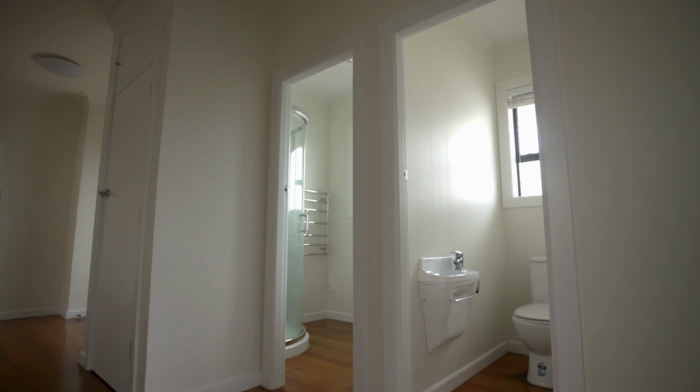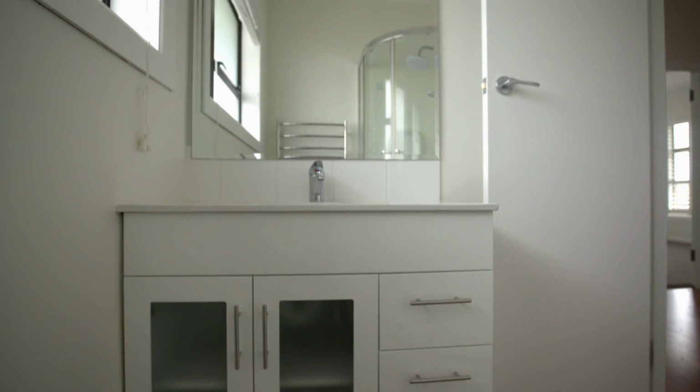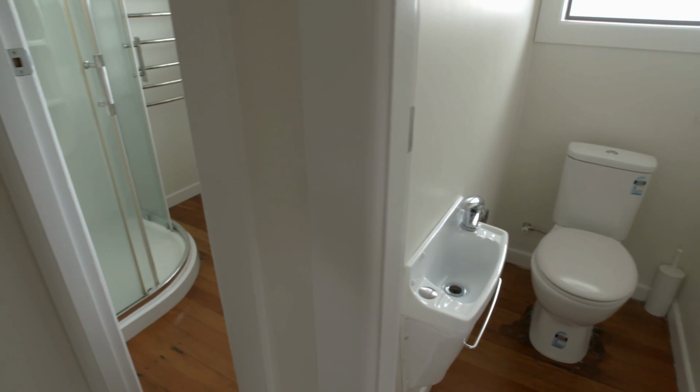Well, the old space wasn't working for us because it didn't have a bath. We wanted a bath for the kids, and it was just a little too cramped, so we thought, let's build a new bathroom and make it bigger.